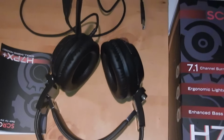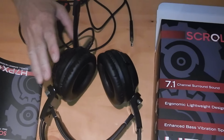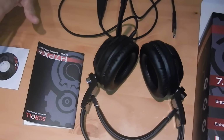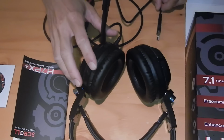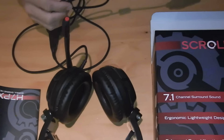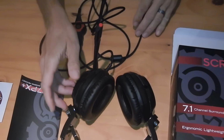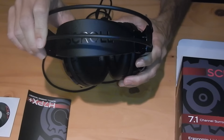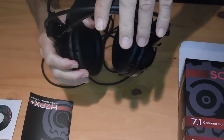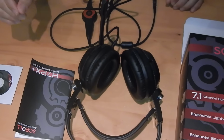It's a 7.1 channel surround sound, and as you can see, you get a set of headphones, an instruction manual, and an installation disc. If you look at the headphones, they come with a 6-foot braided cable for additional durability. It's got an automatically adjusting headband, so it adjusts right to anybody's head when it's put over their ears.